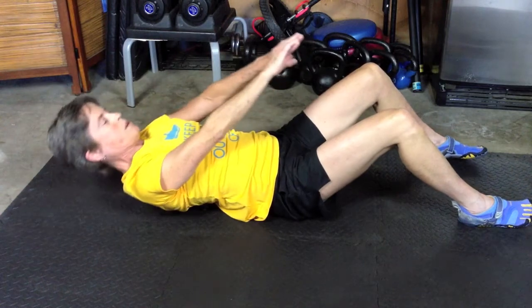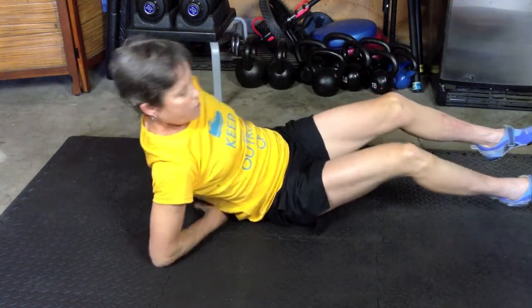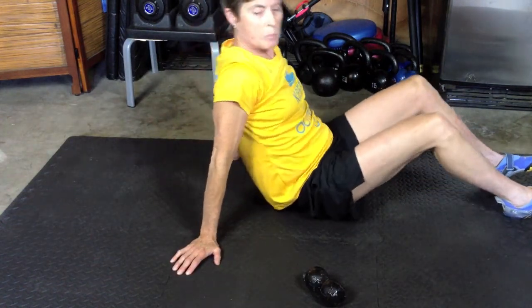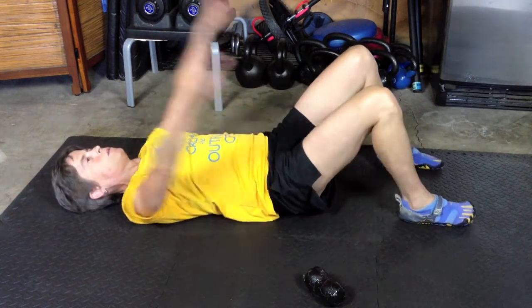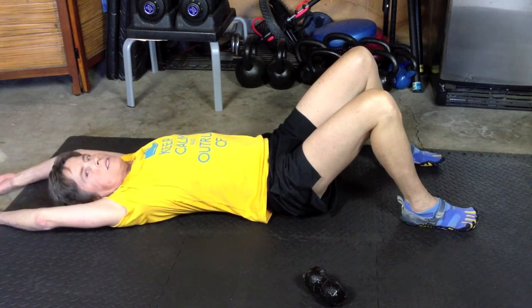Don't forget to go up and down. Okay, now, that should take you all of about maybe 3 minutes, 5 tops. Lie back down, retest, press your low back into the ground, reach back, and how much easier is it to touch your hands to the ground?